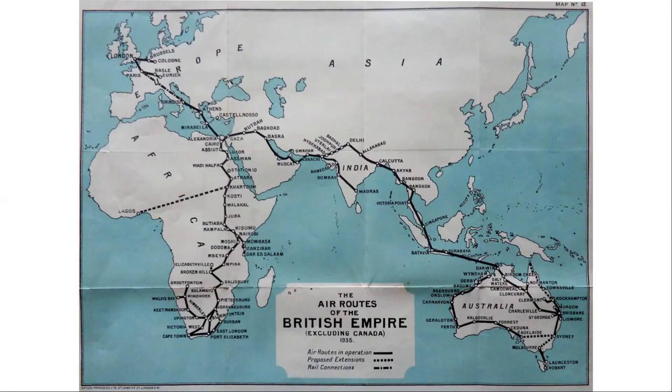And if they employed bigger land planes, they were going to have to go to a tremendous expense to improve all the airfields along the route, which were subject to tropical storms, and they'd have to spend a massive amount of money upgrading them. So they came up with the idea, we'll use flying boats, because with rivers, lakes and the sea, they could hop all the way over these two big Empire routes.